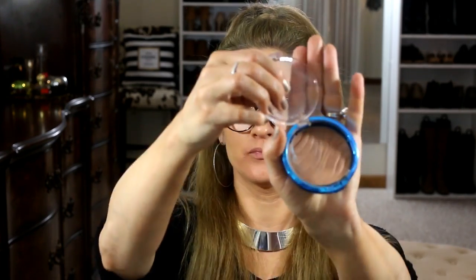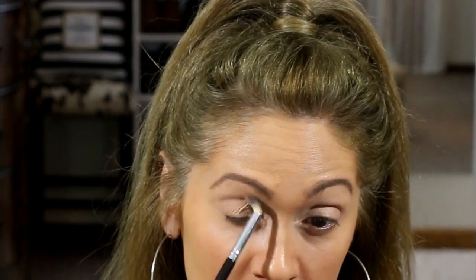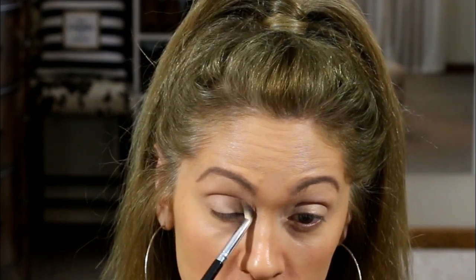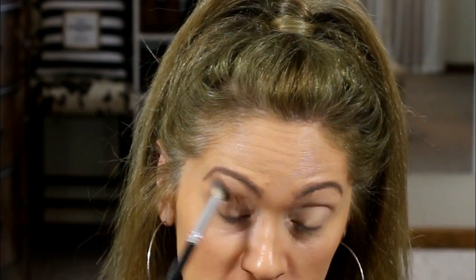And I'm going to use my Physicians Formula Mineral Wear Talc Free Airbrushing Bronzer. This is also SPF 30, and this is in the color Bronzer. So I'm going to put some of this in the crease. Extra sunscreen around the eyes. This is always nice.